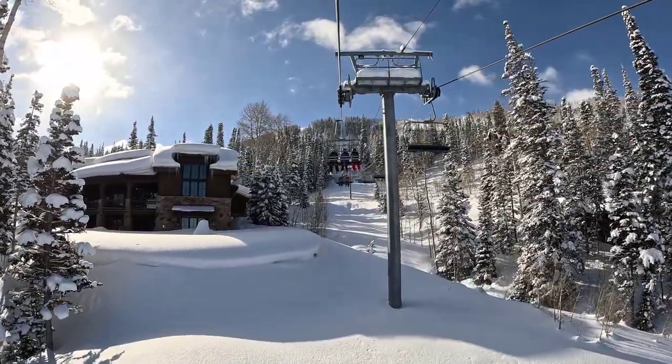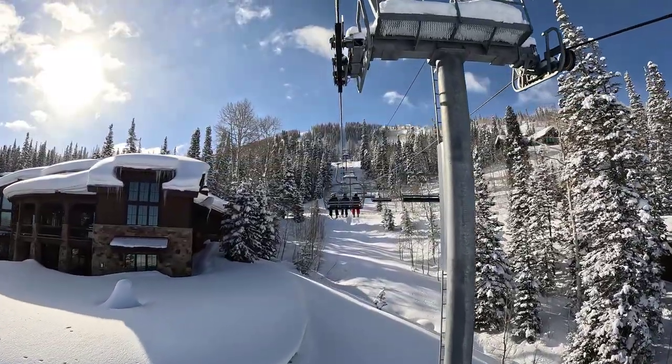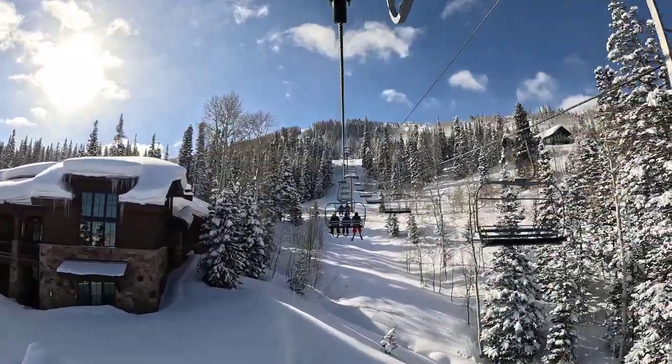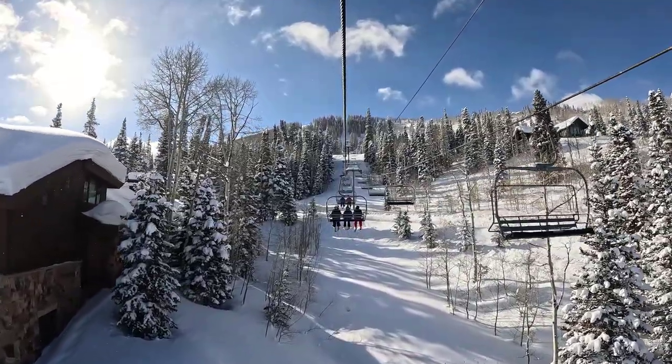Before I tell you about Cloud 9, you've got to check out the snow on the top of this house. Every time I skied past a house, I couldn't believe the amount of snowfall that we're getting this season. It's really, really something to see.